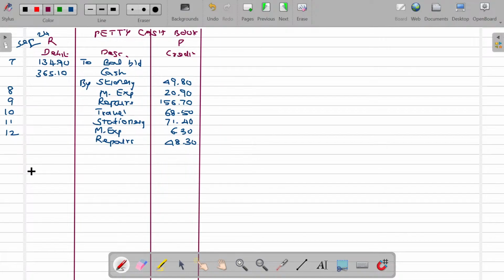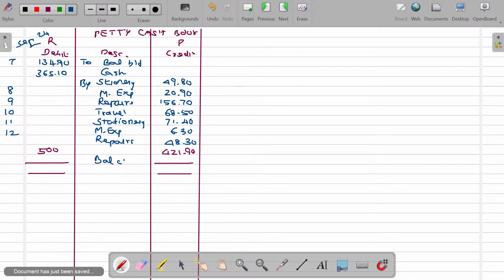Now tally this. The total on this side is 500. The total on this side is 421.90. And tally this, you will get the balance carried down, being 78.10. Is that clear? Then rewrite for the next date, probably the next date being 13th, to balance brought down. The value being 78.10.